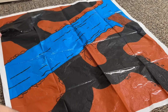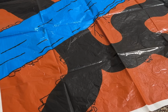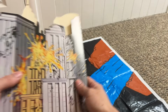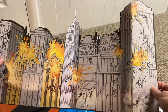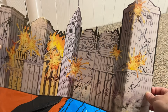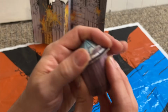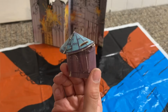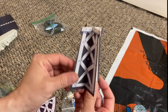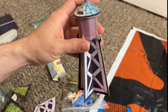It starts with this vinyl sheet that measures 30 inches by 30 inches. You'll see it has some brown land and a large river running in the center with a dock. There's this city skyline diorama with skyscrapers being blasted, either by the monsters or maybe the military just has terrible aim. This is a cardboard water tower that the previous owner stapled together, and it goes on this stand that's also cardboard. The cardboard is not aging well, so I'm going to be very careful here.